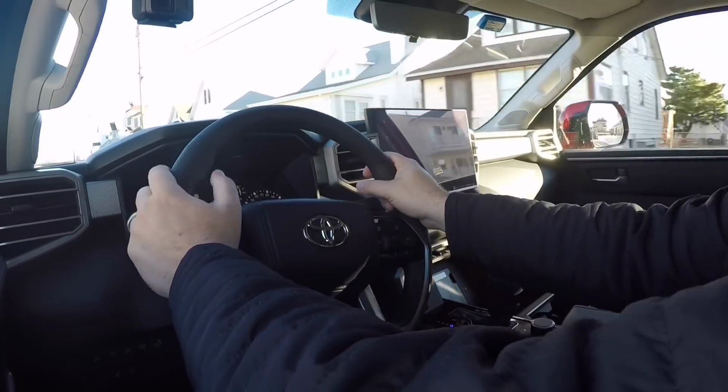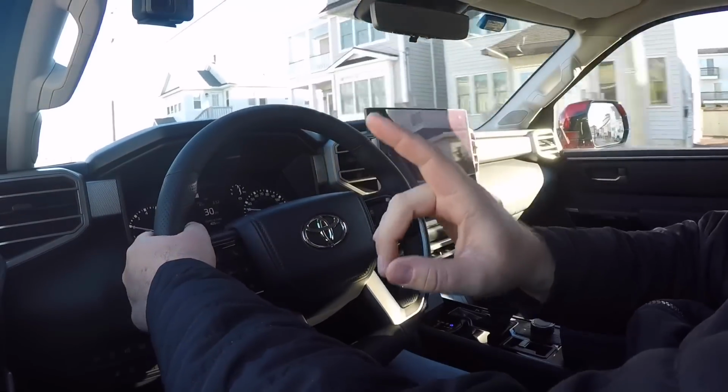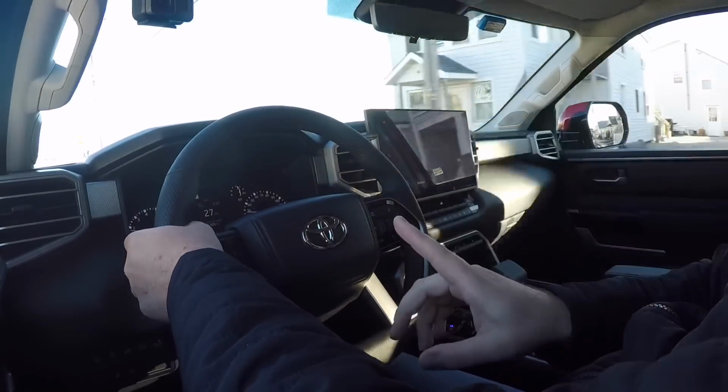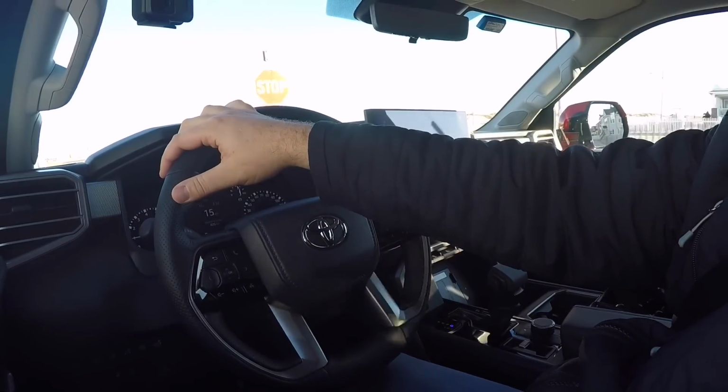Yeah, sport mode. Write that down when you test drive your truck. Write it down so you don't forget. Sport mode is how you're going to want to drive this truck. It really does bring it alive. Kind of like tow haul mode in the old truck.